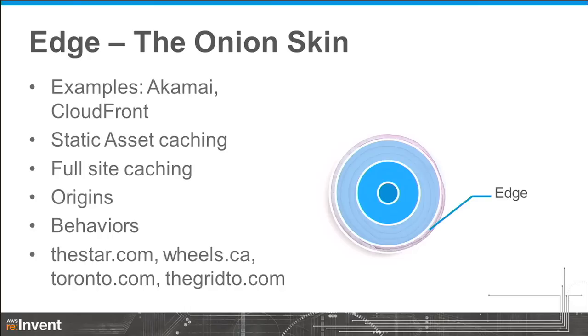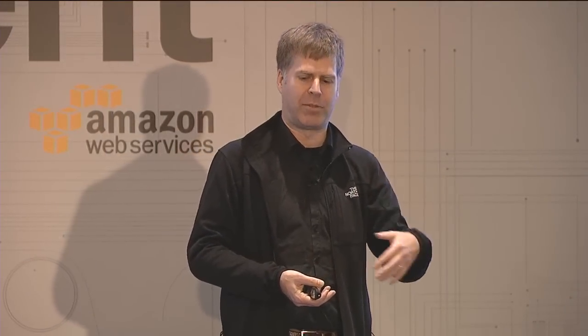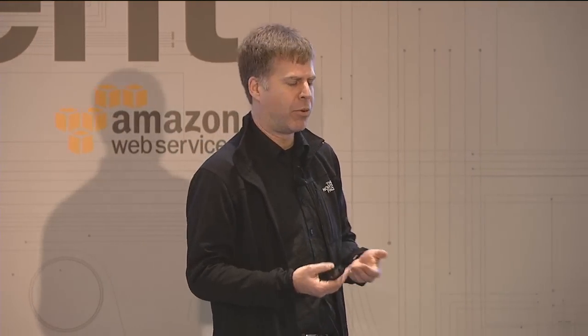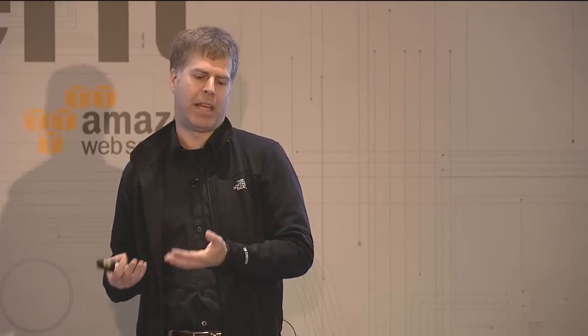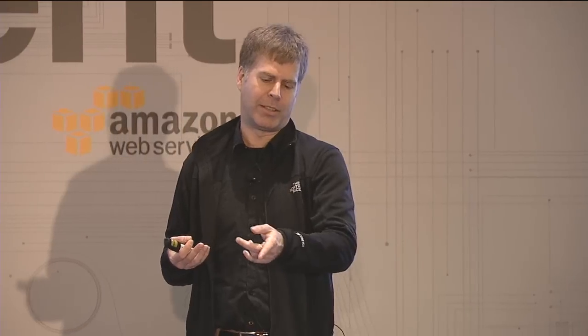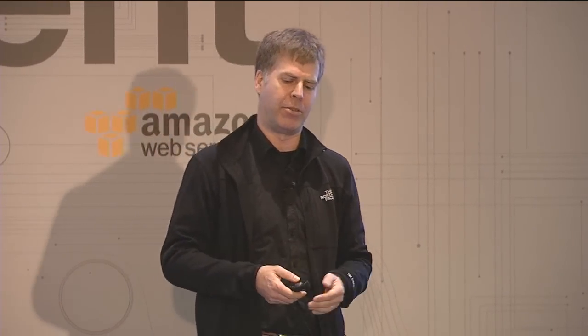You can think about CDNs from a pure static asset caching perspective. That's the traditional way of thinking about a CDN. So my images, my JavaScripts, my CSS get served that way. But interestingly, you can also do full site caching, and that's our approach with the star.com. Some important ideas to think about there are how you configure your origin servers and how you think about behaviors. And someone corrected that, it was spelled the Canadian way before. Anyways, so behaviors give you fine-grained control over how you serve different asset classes through your CDN.